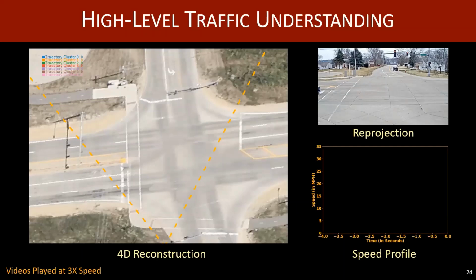The orange dashed line is the field of view of the camera. As vehicles approach that, they're going to disappear because they're no longer captured by the camera. In the upper right, after we do the 4D reconstruction, we project those results onto the video. That allows us to qualitatively assess whether or not our reconstruction is accurate. If we see the outline of a car in the middle of the sky, we know it's not accurate.